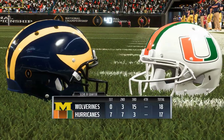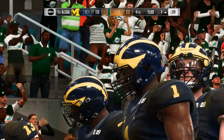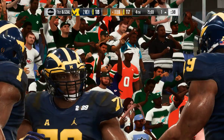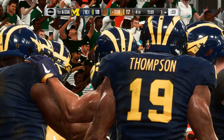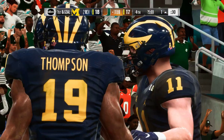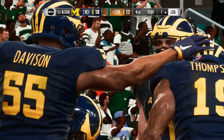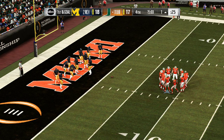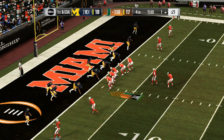Back now in Jacksonville. And we've got a dandy here. A 1-point game as we begin the 4th. And the question now, how do they want to work the clock here on 1st and goal? A field goal would give them the late lead.